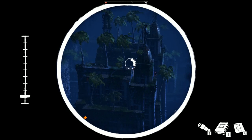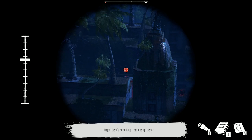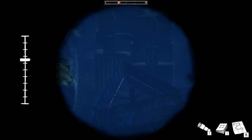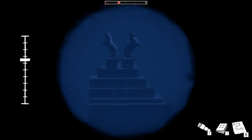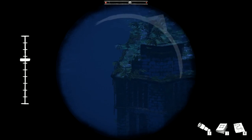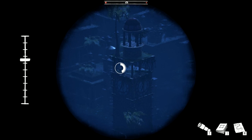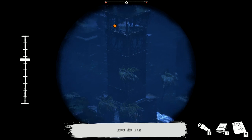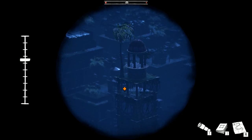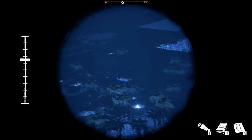I think I see something right there. Okay, another potential one. Awesome. And, okay, there's that one that we saw. Oh, hello. Oh, that is actually our own base. So there's a little something up on top of that. That's good to know.